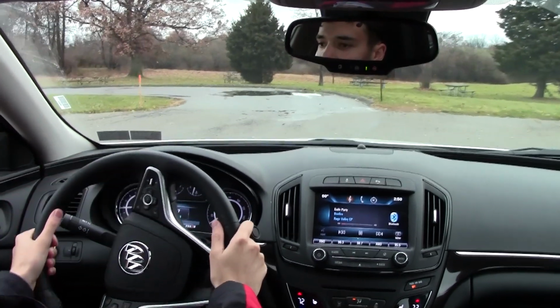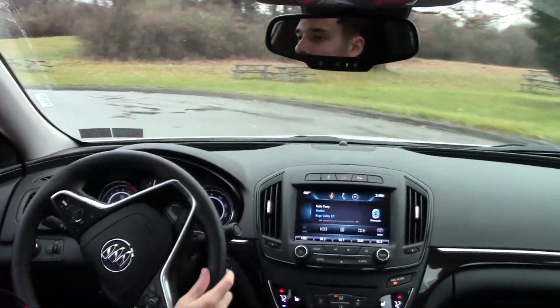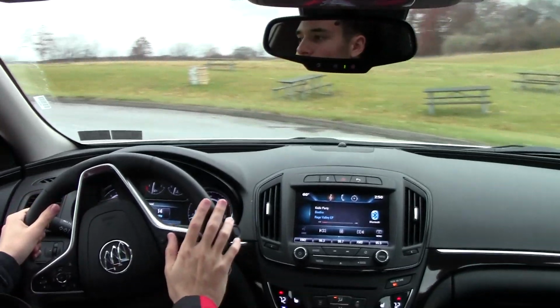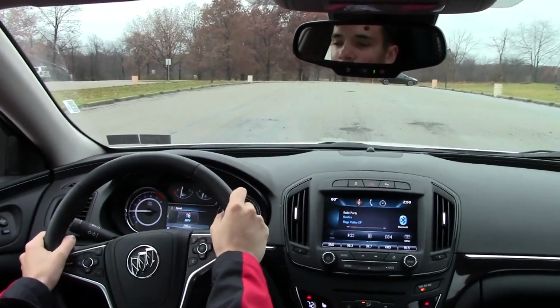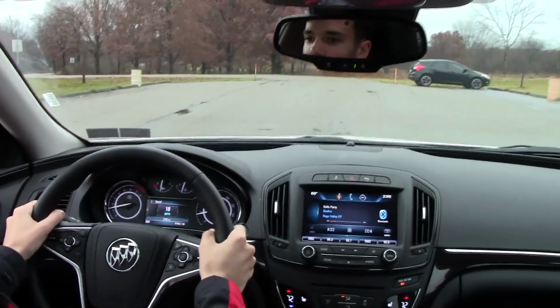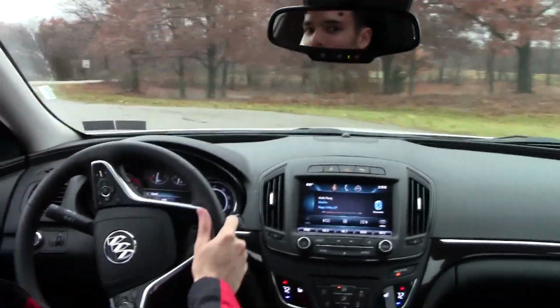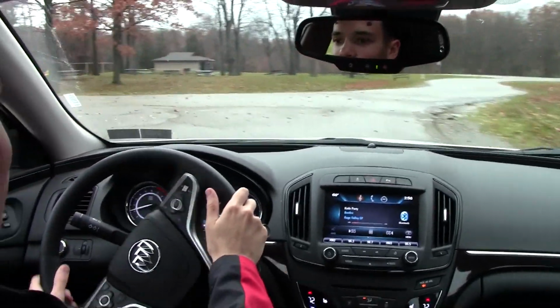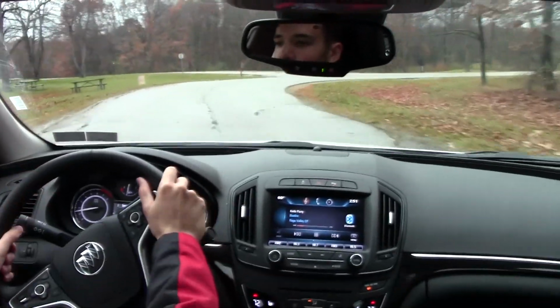The first thing that you'll notice when you sit in this vehicle is just how very quiet the car is when you step into it. That is due to Buick's special quieting technology. We have extra padding in the door panels, special soundproofing in the glass, and it really shows. It's extremely quiet and just such a nice gentle ride on the interior as far as the noise goes. They really keep the noise levels down to an extreme that is very welcome.